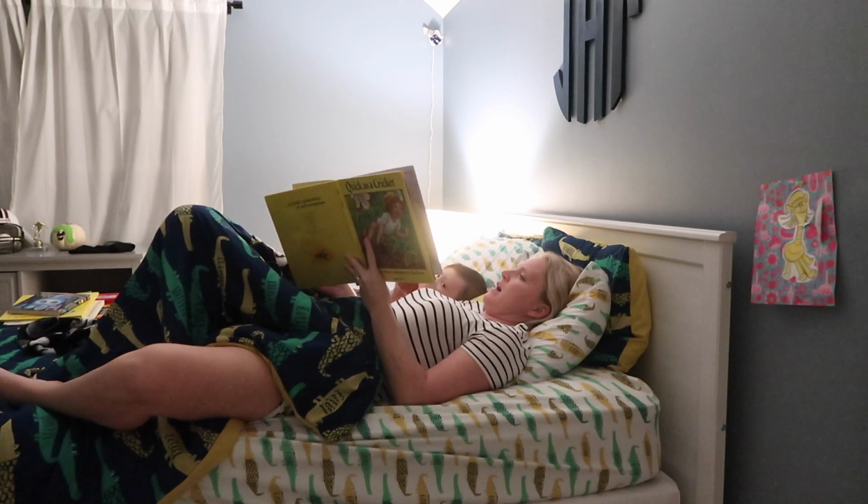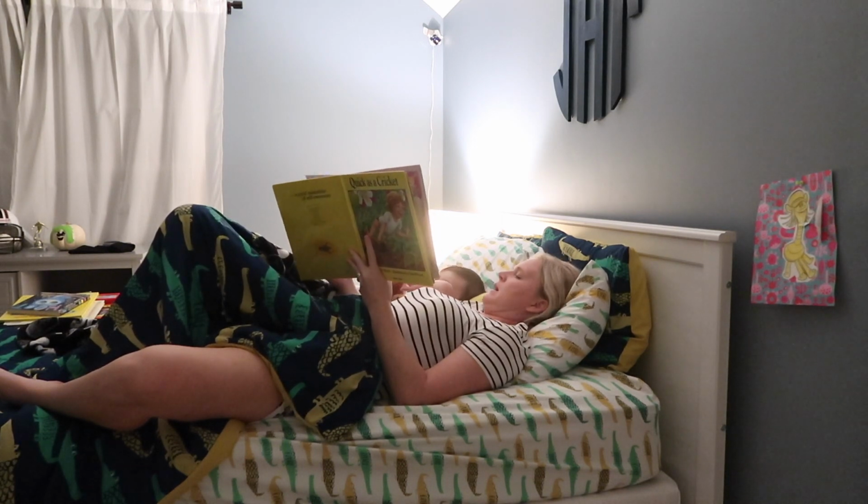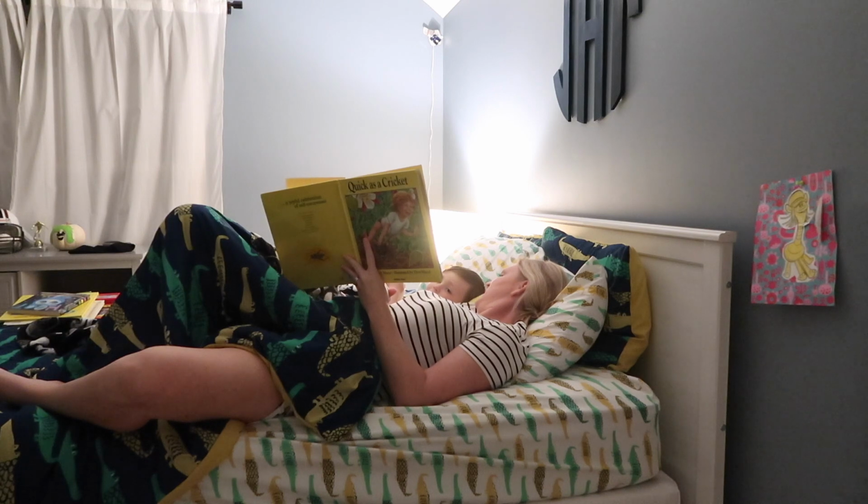But Jackson is really easy to put to bed. He just wants a book, and like I said, then we say our prayers and sing a lullaby, and then he's pretty much done. He doesn't ever come out, and he's really good about bedtime. I think he's just really tired from the day, and it just works out.